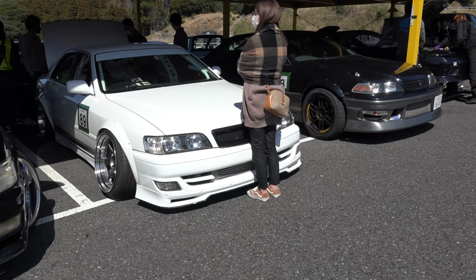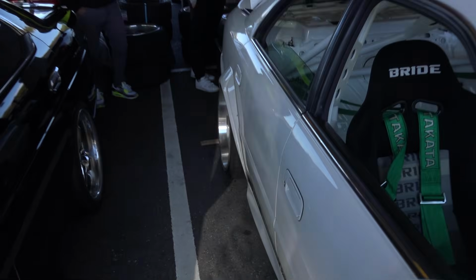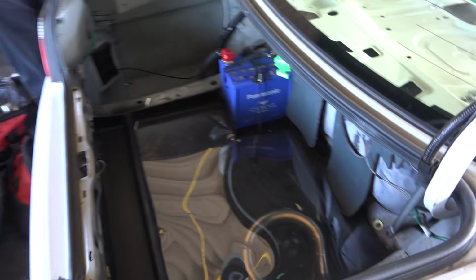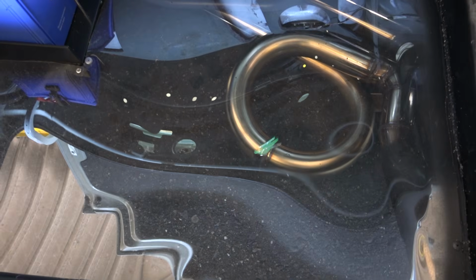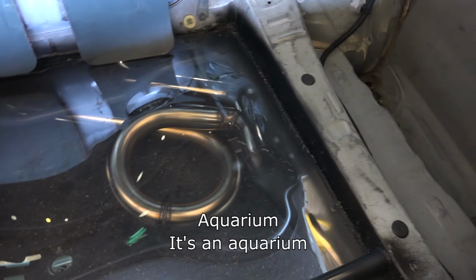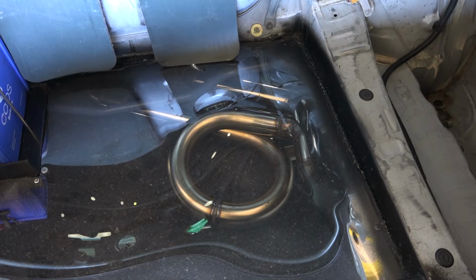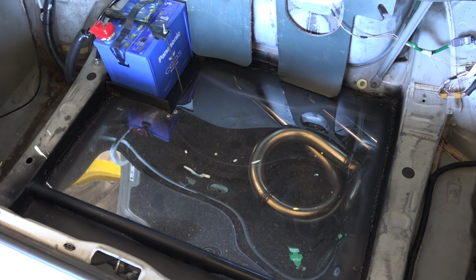So I saw this JZX100 Chaser and it's got pretty good fitment and wheels, but I noticed this in the back. I thought, oh, he's got some sort of weird flaw in the boot, but it's actually see-through. Shizuokan. Oh, it's an Ashinagawa Shizuokan, isn't it. It's an aquarium floor to show off.